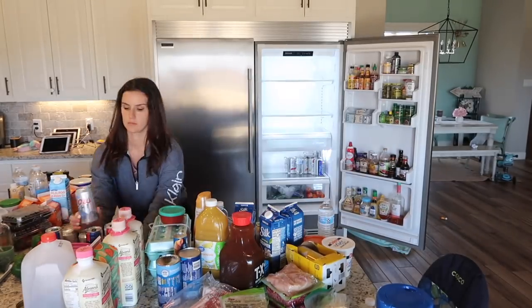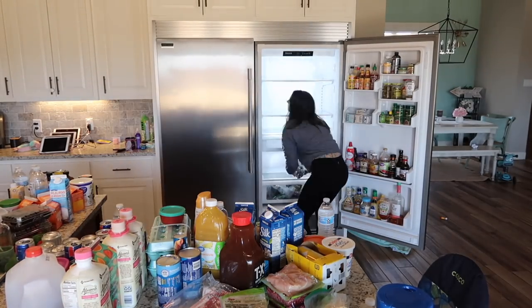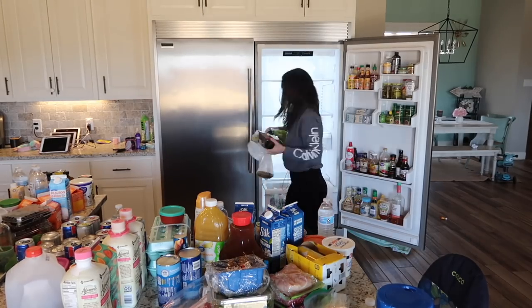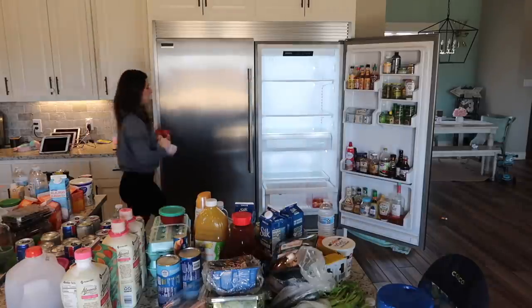I do the main section of the fridge more often than the side door, mainly because this is the part of the fridge that is often getting messed with and unorganized. So I love to go in here and just rearrange things to make it easier to find.